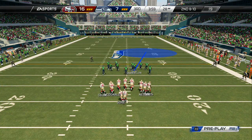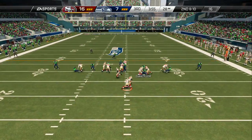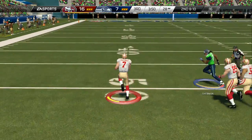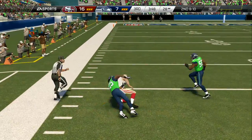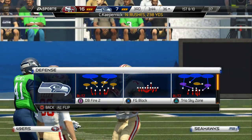Ohio! Ohio! Second and 10. And now they'll try over again on second down. Muscles through the defender. Gets to about the 36. Well, the quarterback gets out of the pocket and picks up yards.